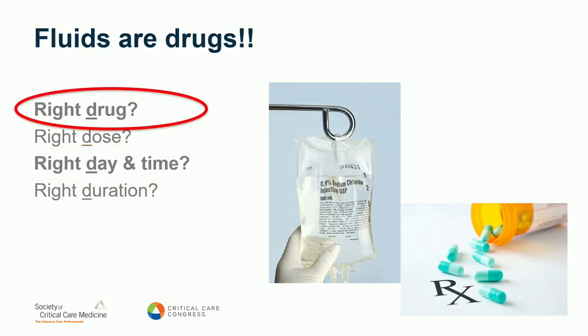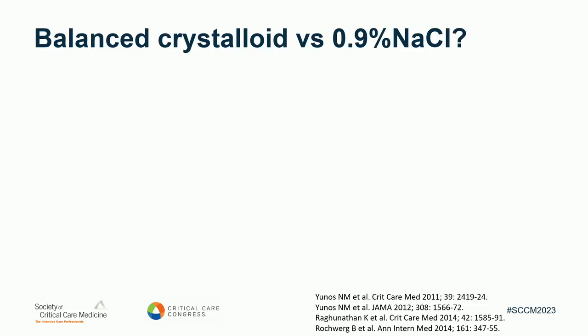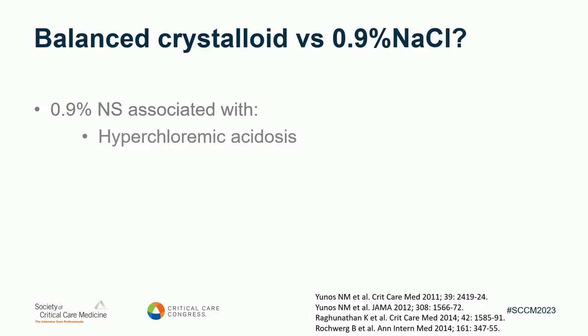I'm going to switch gears here and talk about the right drug, that is, which fluids we should be giving patients. So this is the idea of balanced crystalloids versus normal, or as many of my colleagues would say, abnormal saline, to all the nephrologists out there. Many of us have used it in practice, especially those who've been practicing long enough. However, we are now understanding the physiologic consequences of using 0.9% saline.